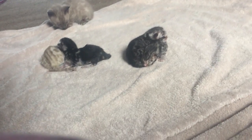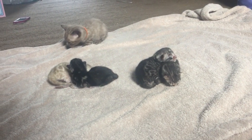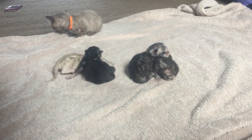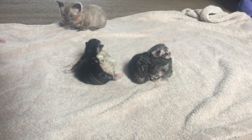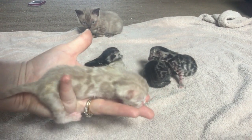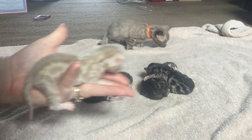Okay, so this is Bedazzle's new litter, and we have Talk over there as a comparison with size. Now, Bedazzle had 6 kittens, but these are actually really big kittens. I mean, bigger than average. Just to give an indication, we're talking like as long as your hand. These are really, really big kittens.